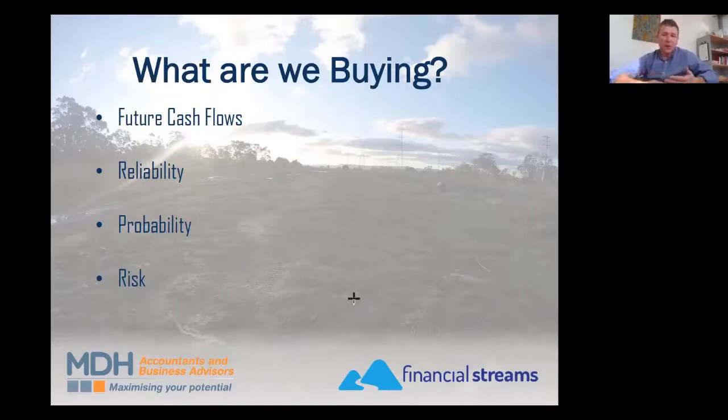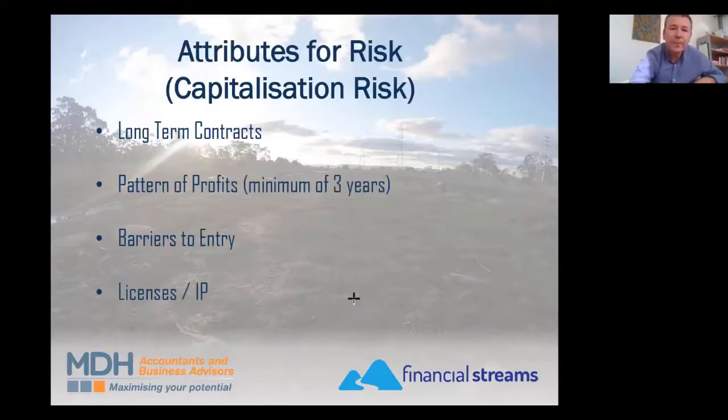How reliable are they? What's the level of probability that those cash flows will be achieved? And what are any risk factors? We'll go through some of those as we go through the presentation. So looking at your risk factors, what are the probabilities and the risks involved with buying a business? The technical term is capitalisation risk. Capitalisation is effectively the number of years, or the timeline, that you put in place for the return on your investment to come to fruition.